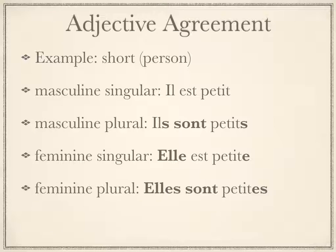If we're changing both gender and number, so we're going from masculine singular to feminine plural, then we have to make every single word in the sentence both feminine and plural. So il, he, will become elles, they, a group of girls. Est will become sont, is becomes are, because he is, but they are. And petit will become petites, with both an E and an S. We have to add the E to make it feminine, and the S to make it plural. You don't pick one or the other, you must do both.